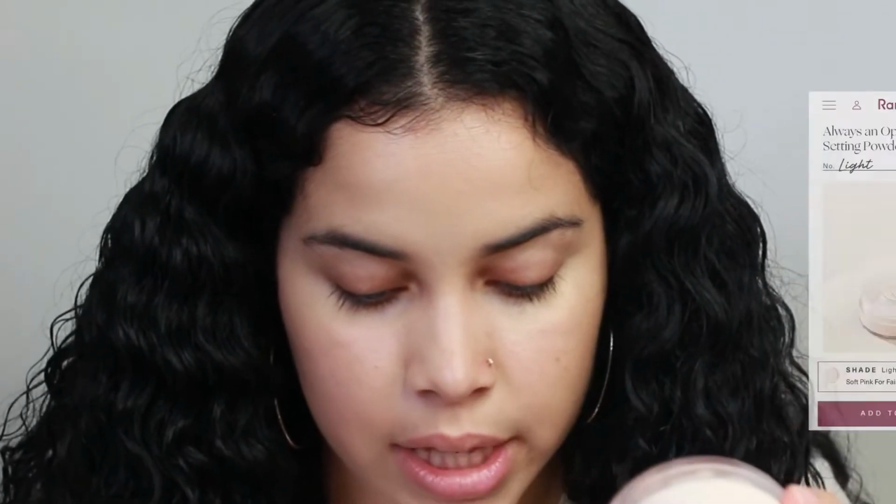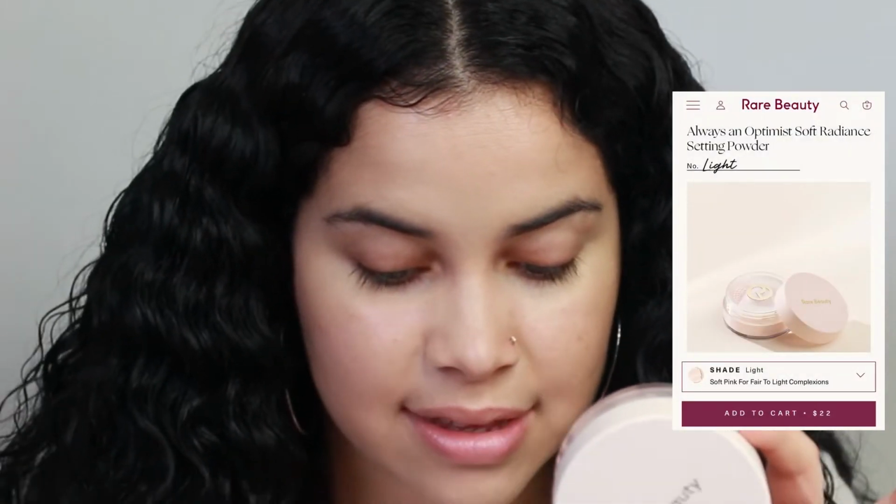Next, I'm going to go ahead and set my under eyes and everywhere that I place concealer on my face with the Always an Optimist Soft Radiance Setting Powder in the shade Light. Originally, I had bought Light Medium, but it was the literal shade of my skin. So when I applied this to my under eyes, it didn't look bright, and I want it to look bright. You have to take your preferences in makeup into consideration. So that's why I exchanged it, and that was the last product that I exchanged.